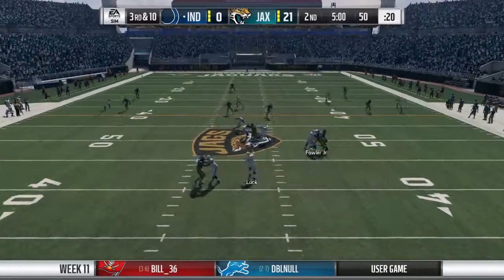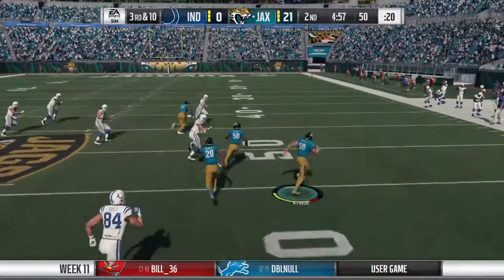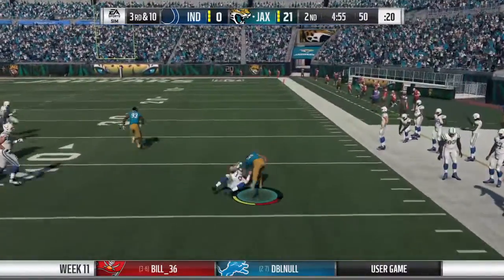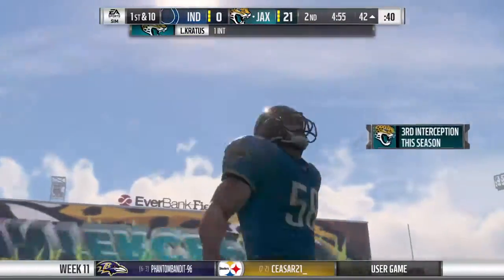They'll look to throw, and he fires one that's intercepted. Picked off at the 38. And they will finally get him as he's all the way down near the 40-yard line.